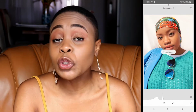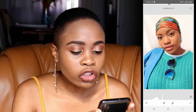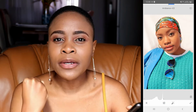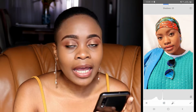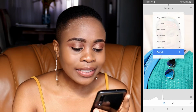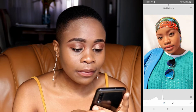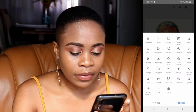And then I like to go to tune image, and you have your brightness, obviously, to brighten up the picture. I like to use ambiance sometimes to make the picture richer, and I also like to use shadows to make the blacks pop more. That's what it does to help me, and highlights, here and there.